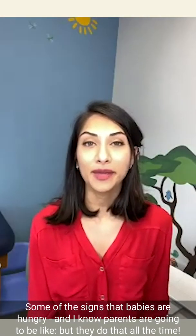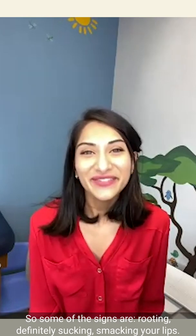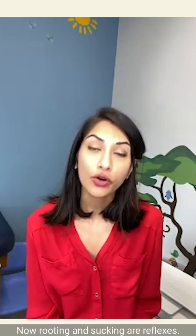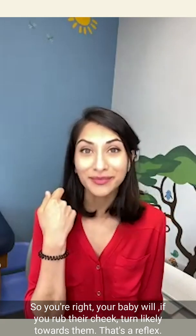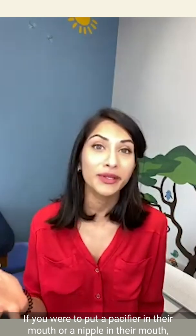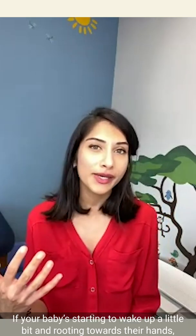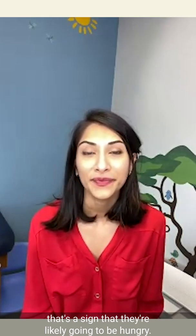Some of the signs that babies are hungry, and I know parents are going to be like, but they do that all the time. So some of the signs are rooting, definitely sucking, smacking your lips. Now, rooting and sucking are reflexes. So you're right, if you rub your baby's cheek, they will likely turn towards it. That's a reflex. If you put a pacifier or a nipple in their mouth, yes, they will suck. That is a reflex. But those are two things to be aware of, that if your baby's starting to wake up a little bit and rooting towards their hands, that's a sign that they're likely going to be hungry.